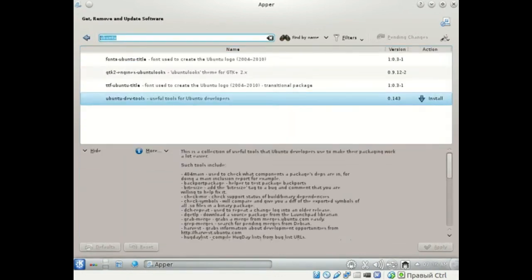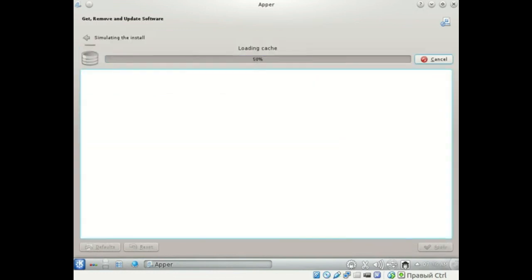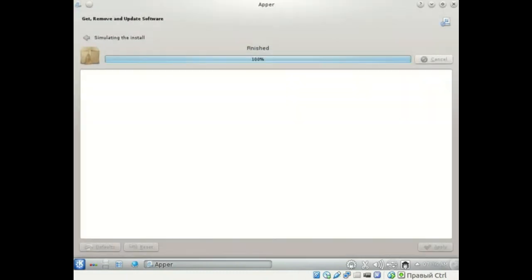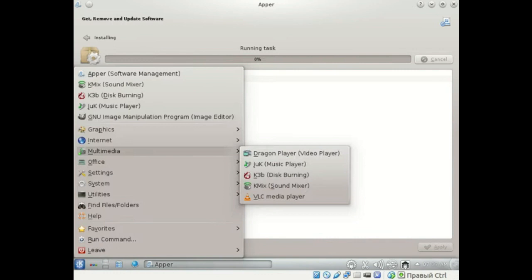So, let's see if there is such a simple program for Debian here. A simple installer without hassle. Yes, we have a Debian CD here. Here goes the installation. And now we will install something. He is still thinking there, the installation has gone. In the meantime, we'll see what else we have here.